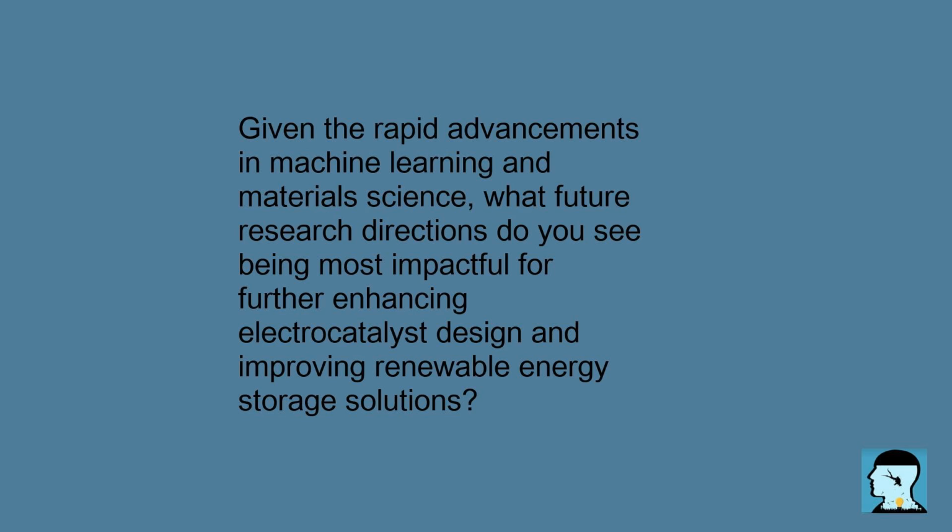Given the rapid advancements in machine learning and materials science, what future research directions do you see being most impactful for further enhancing electrocatalyst design and improving renewable energy storage solutions?